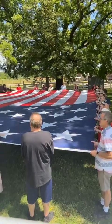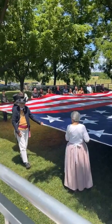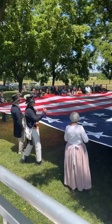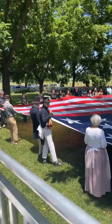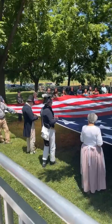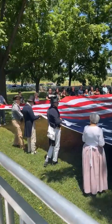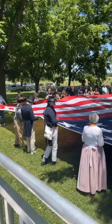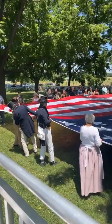Ready? What was the measurement? 42 by 30 feet. Oh my goodness. So we have different size flags for different weather conditions at Fort McHenry. Now later tonight, as the sun goes down, we take whatever flag is down and put up a small 50-star flag, which is 5 by 9 feet. That will be the one that actually flies throughout the night.